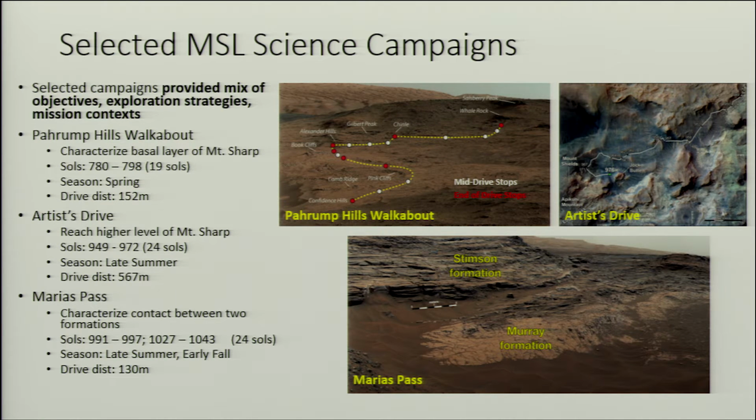We did set the scope of our case studies to bound the time. It's very manually intensive to do this case study analysis. So we focused on sols and campaigns that focused on remote sensing and driving. So we didn't focus so much on sampling and remote sensing for the campaign studies.